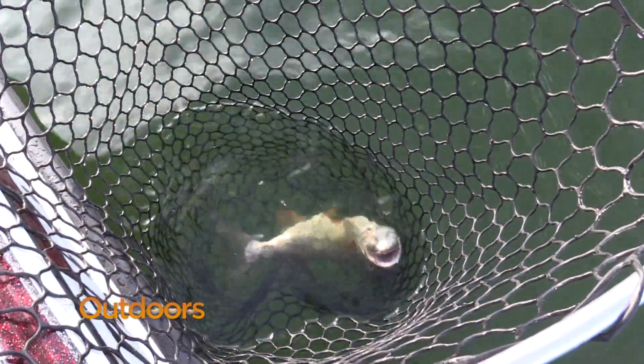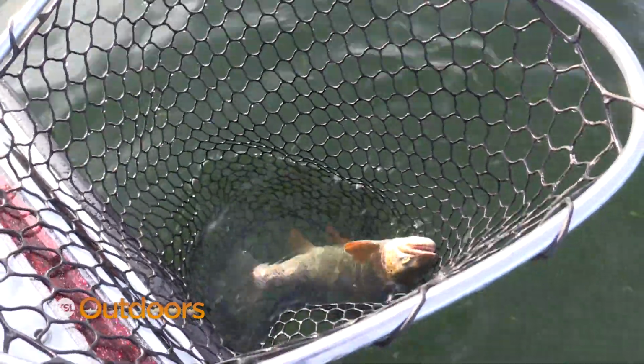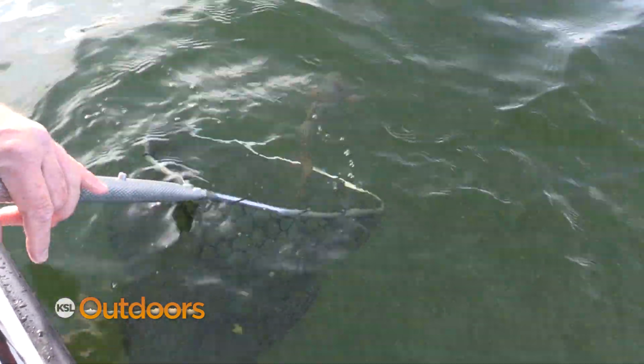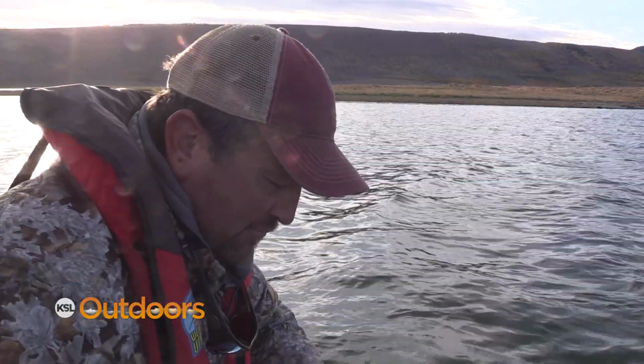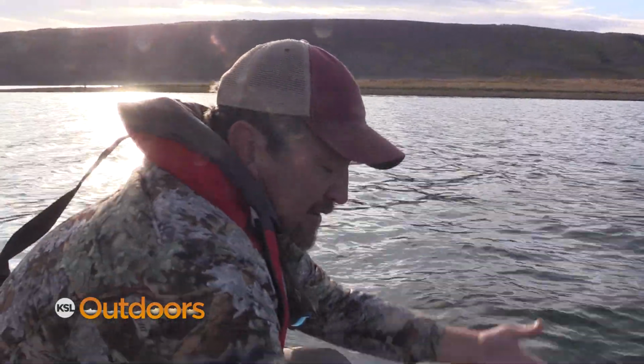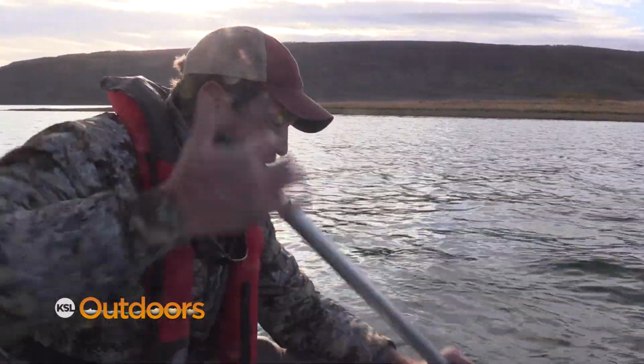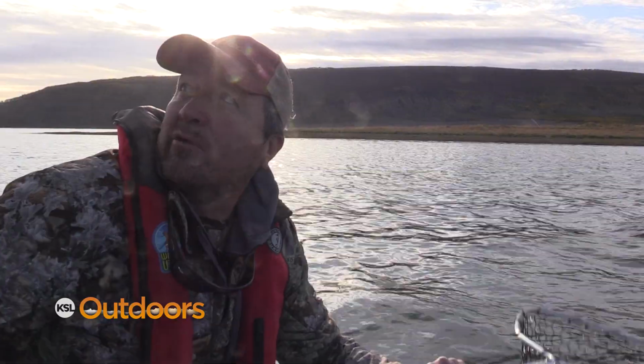Dan's lure's off. Give him a chance to charge back up. And look, he's ready to go. Nice, easy release, keeps that fish healthy. If you're gonna take a picture, pretty simple. Just grab him out of the net, take your quick picture, put him back in the net, charge him back up, let him go like we just did. All right, Dan's on the board.